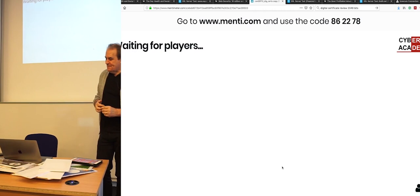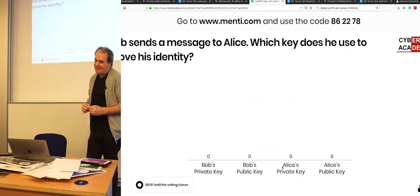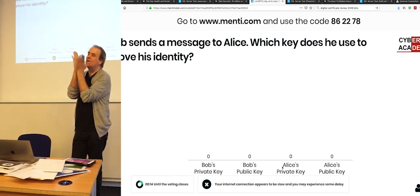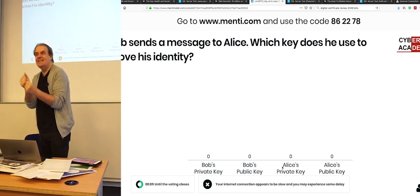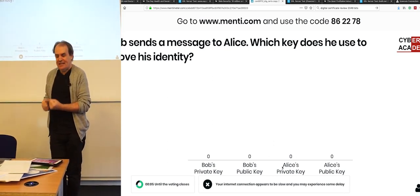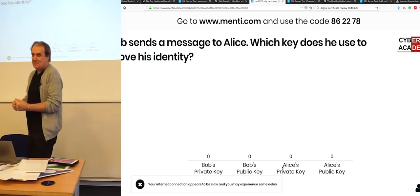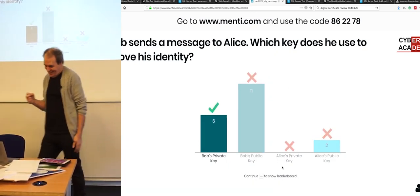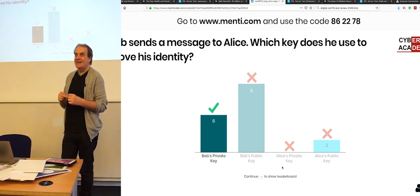Okay, so for question 5, Bob sends a message to Alice. Which key does he use to prove his identity? I know there's a vagueness in this one. I appreciate that, but fundamentally, which key is important to him? Which thing does he need that does prove it? There's probably 2 answers you're going to come up with here. No, there's 3 answers. It's not Alice's public key. That's for sure.